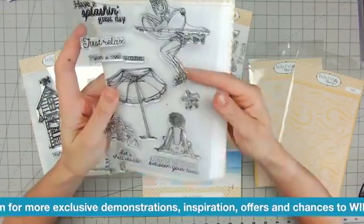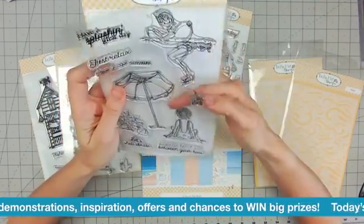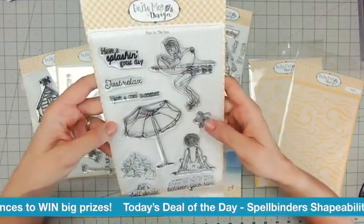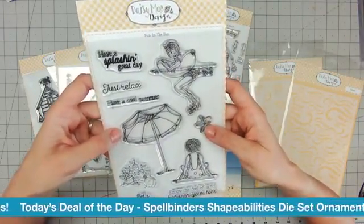Let me just see. I've got a little bit of orange fluff under there somewhere for some reason. That's not part of the stamp set. I told you they were used. If you are a winner or if you buy them from CraftStash, yours will be brand new.